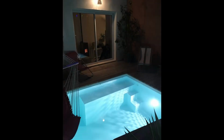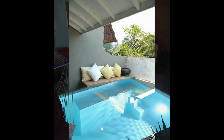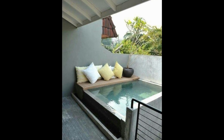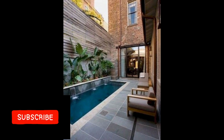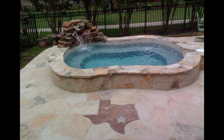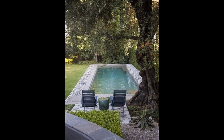A smaller pool takes up minimal space and can still meet all your requirements for summer refreshment. Typically, any pool that occupies an area of less than 18 square meters is considered small. Such a pool should ideally maximize the potential that the space near the house offers. It is good to adapt the shape of the pool to the house so that the pool fits into the overall concept of the garden.